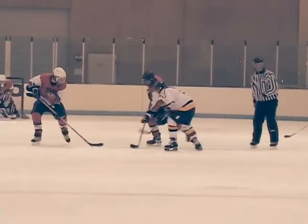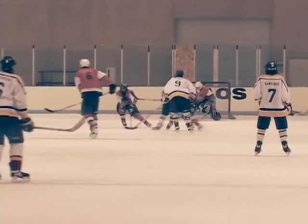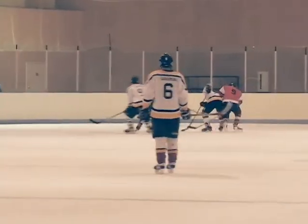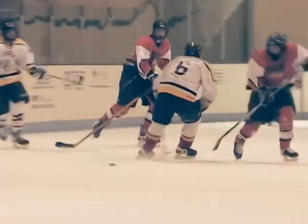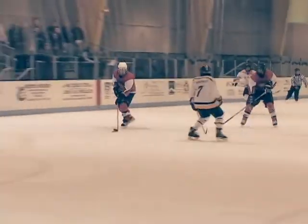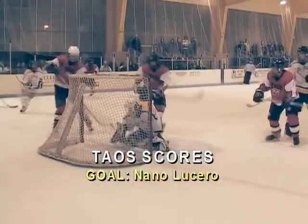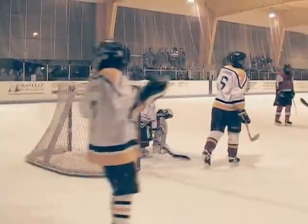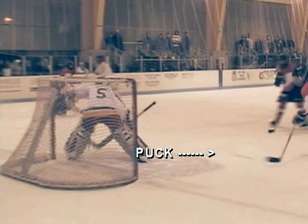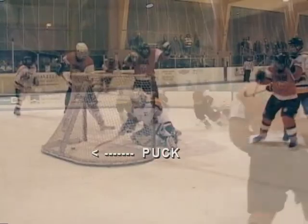Lead ahead, 8-5. Madrid clears it in for Pius, but he's smothered by Pablo and Matt Laycock. Can't get a shot off. Pablo clears it along the right side. Playman tries to keep it in. Matt Imboden. Here we go. 3-on-1. Imboden. His crossing pass is blocked, but it's in front to Nano, and Nano one-times it. That is some pretty hockey. Matt Imboden, his first pass.